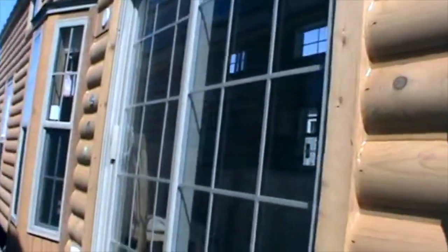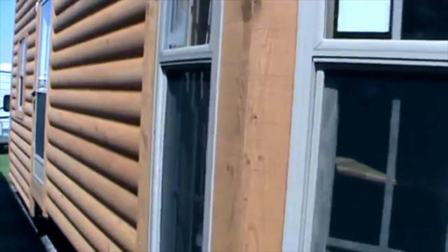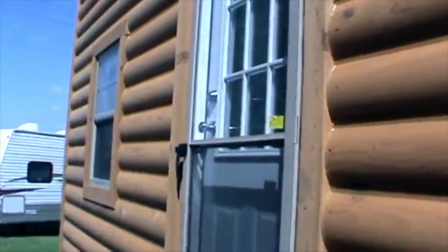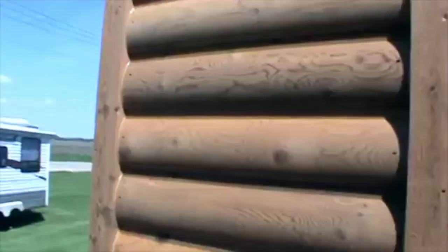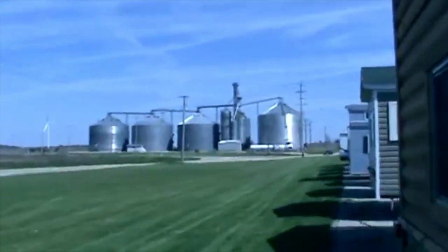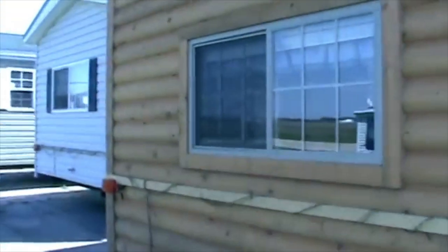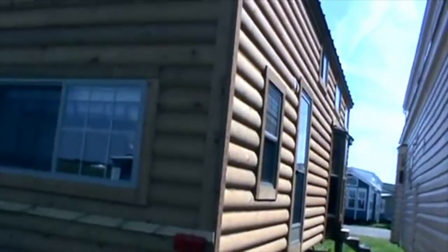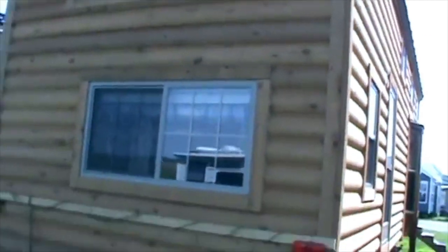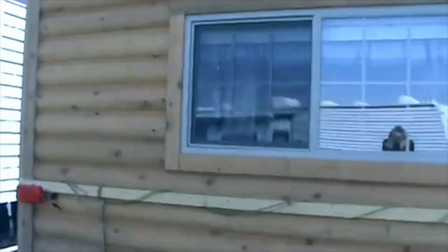You've got a 6-foot vinyl patio door, single hung thermal pane windows all around. You've got a house type rear entry door. These cabins come completely furnished with everything you need to have a happy camping experience. They're roughly 12 wide and 14 and a half feet tall, so they're a great big monster. 36 feet long and some change.